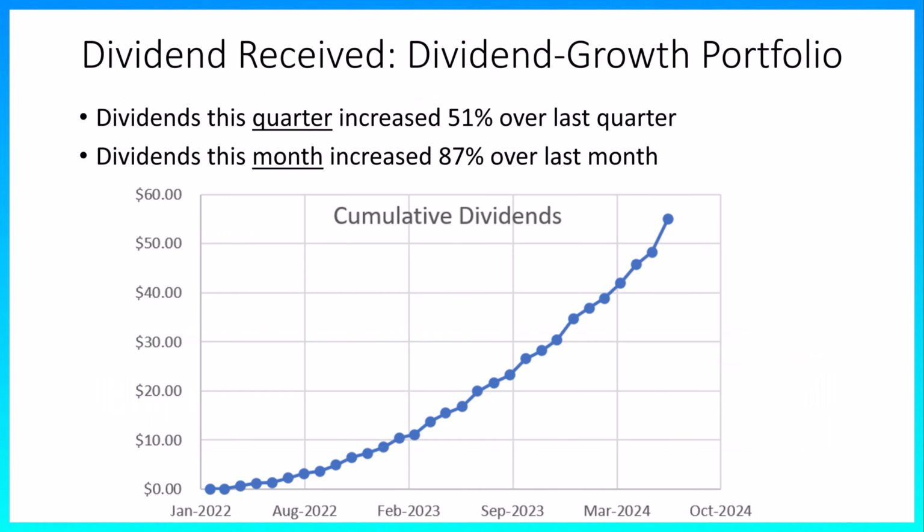This slide shows the growth of the dividends we received in our dividend growth stock portfolio. The graph shows the cumulative dividends we've received so far. Our dividends this last quarter increased 51% over the previous quarter, and our dividends in June increased 87% over last month's dividends.